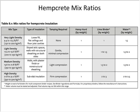As we move into the mid-range ones, tamping is probably too severe a word. We're sort of pressing that material in, and if we're trying to get the high density, the sub-slab stuff, we're actually compacting it to some degree.